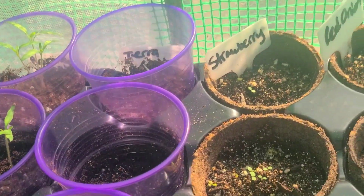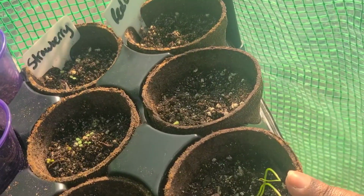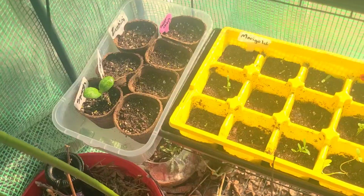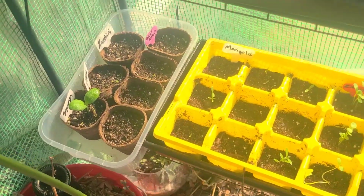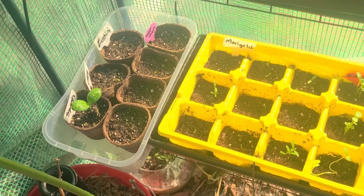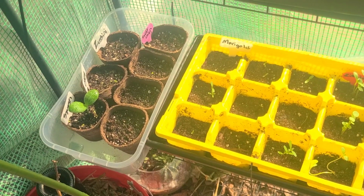Still waiting on those. All of our strawberries have sprouted. Only one of our red onions has sprouted. So that's that. And then we have one more. We have some squash, zucchini, and okra that we're waiting to sprout. So we're keeping an eye on those. And that's all our seedlings that we have going on right now.